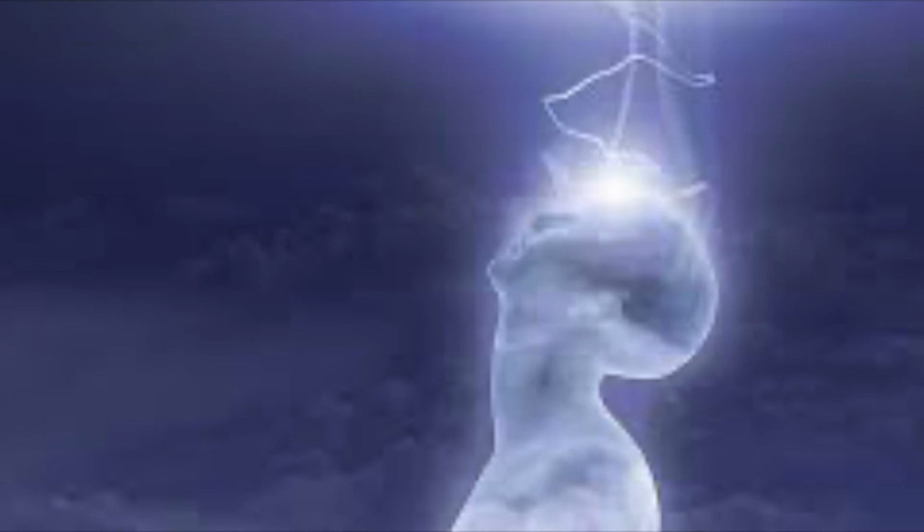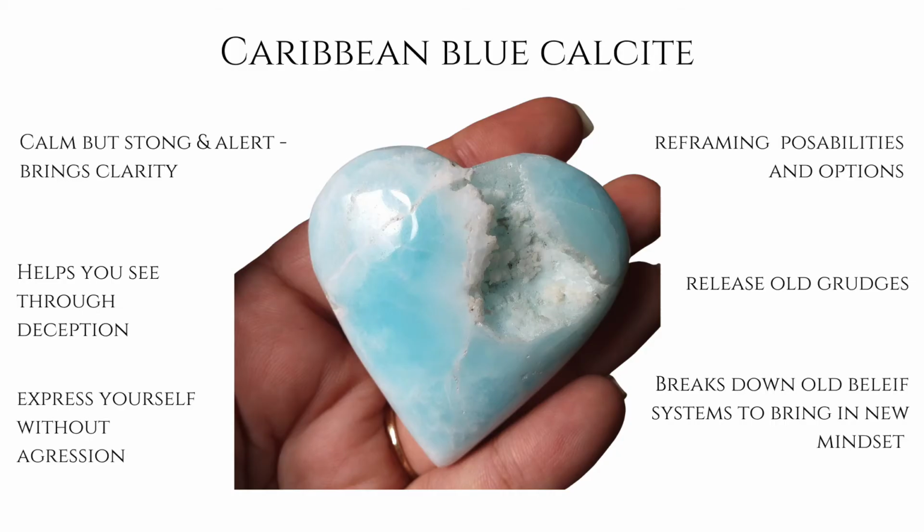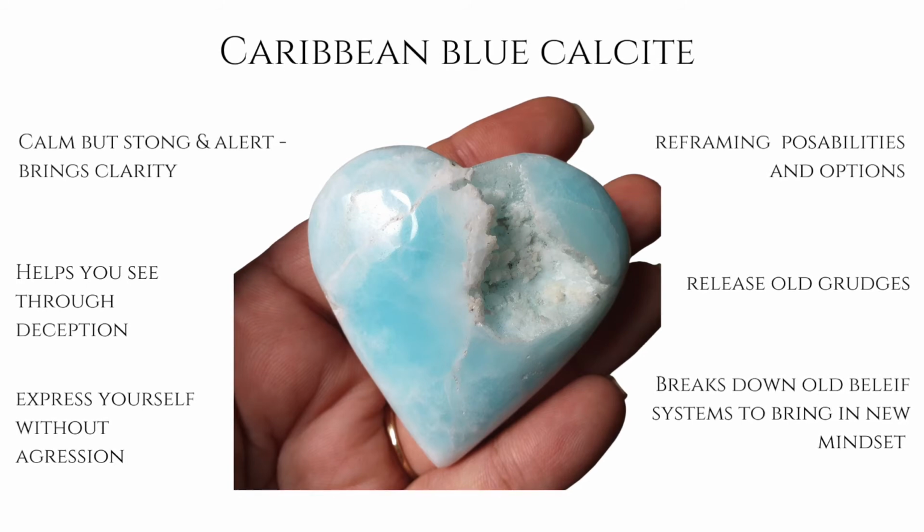I wouldn't even say it's like blue calcite on crack. It's just got a completely different feel to it. So to summarise some of my thoughts on its properties, it's here to help us see through deception. So like the lies and deception that, you know, I'm not on a side.